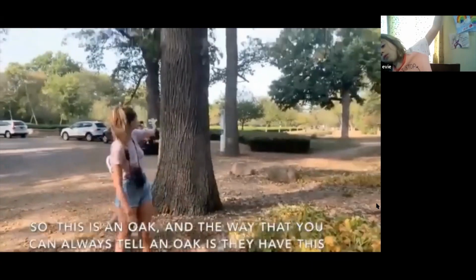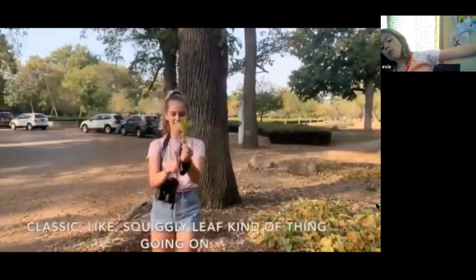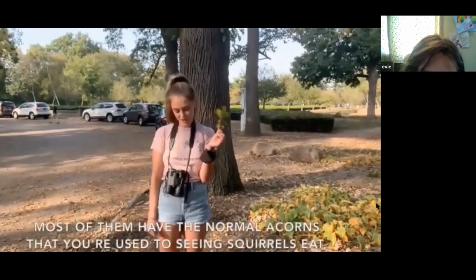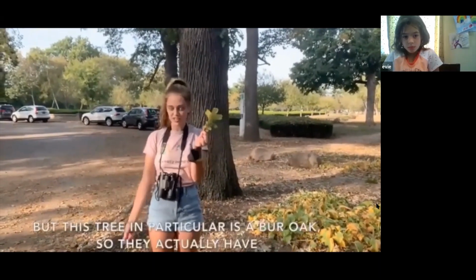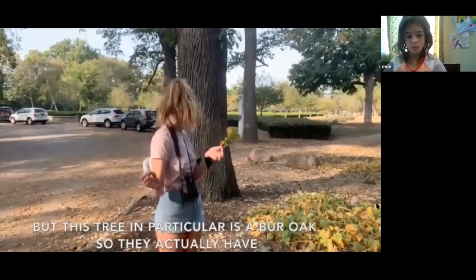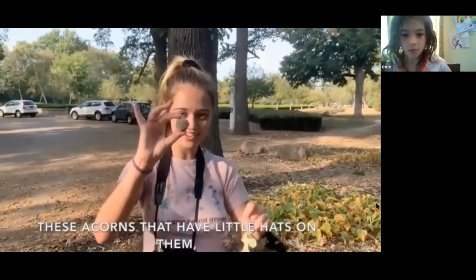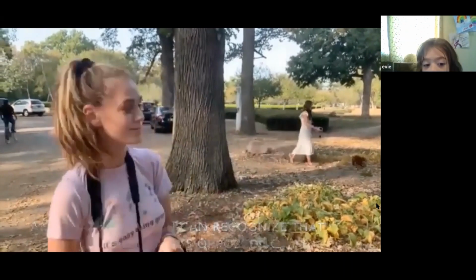So this is an oak, and the way that you can always tell an oak is they have this classic squiggly leaf kind of thing going on. Most of them have the normal acorns that you're used to seeing the squirrels eat, but this tree in particular is a bur oak. So they actually have these acorns that have little hats on them, and that's how you can recognize that it's a bur oak as opposed to any other oak.